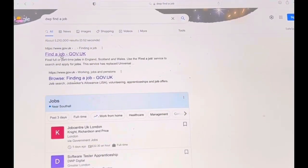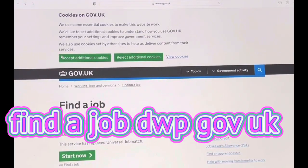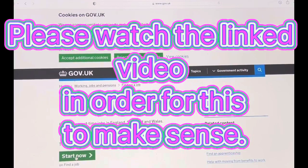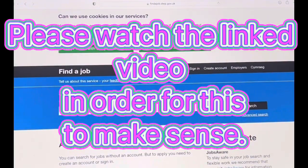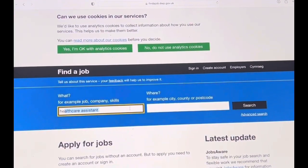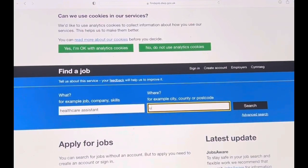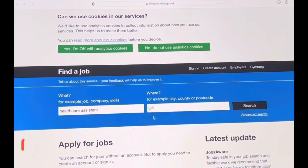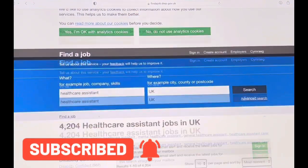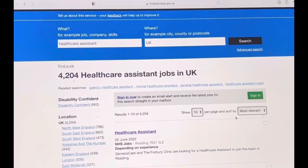So we're going to start from the same website that we spoke about on the video I've linked, which is findajob.gov, the DWP website. There are a couple of nuggets I wanted to share with you, then we can proceed to today's applications. So remember, we would have typed in healthcare assistant jobs in the whole of UK, and search. And what we said was it came up with 4,200 jobs.